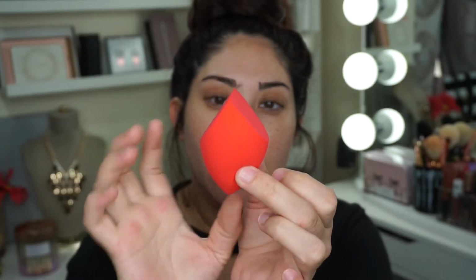It's kind of like a diamond shape almost, but I feel like this would be perfect for the crevices of your face, concealer, foundation. So that's why I picked up this guy.